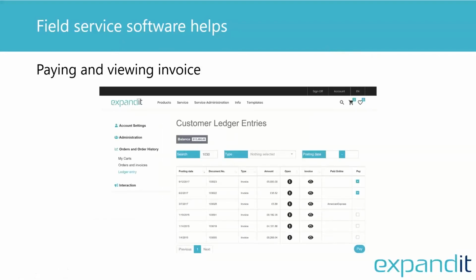Also, being able to pay or view invoices reduces the customer wait time to receive the invoice, but it also allows companies to receive payment with online payment capabilities. The invoicing period is reduced, which provides companies better cash flow. As we all know, cash flow is key. So having the capability for the customers to see what invoices are outstanding, those can be paid right away.